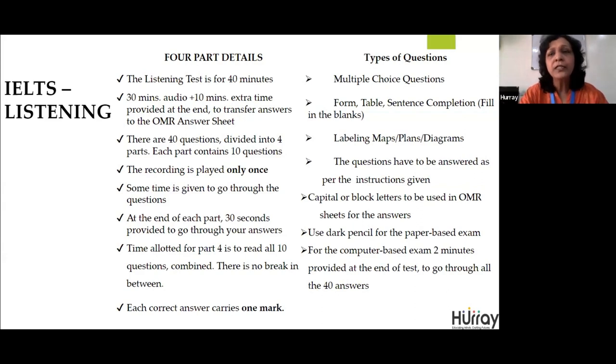Because you are listening to the audio only once, you need to pay attention carefully and write your answers very fast. Now, how you do it is up to you. You can write some short forms, some codes, some abbreviations. In whatever way you remember, you can write your answers. After you finish your 40 answers, you are provided with 10 minutes to take those answers which you wrote in your rough copy, in your booklet, and transfer them to this OMR answer sheet.